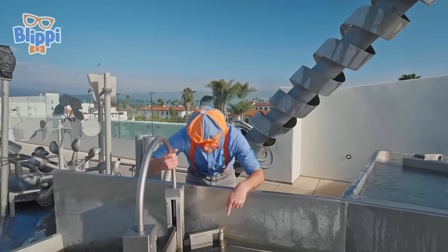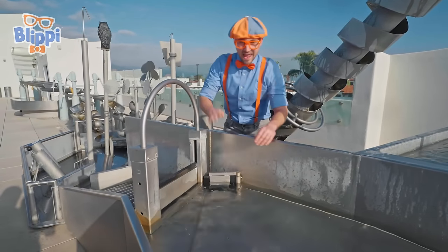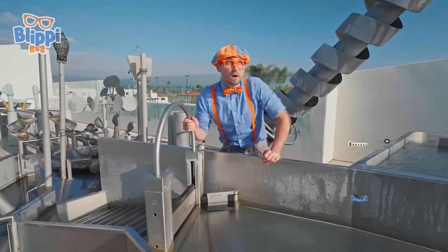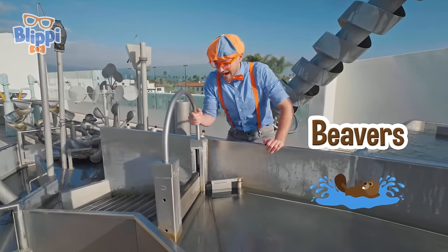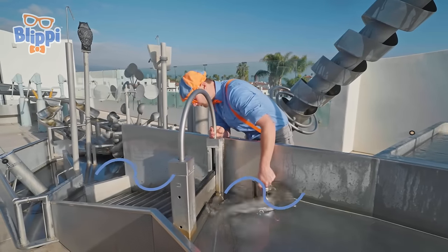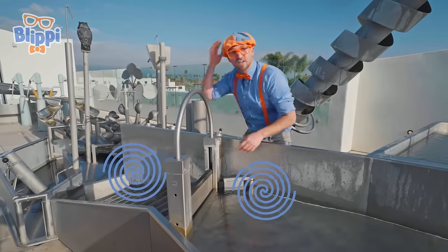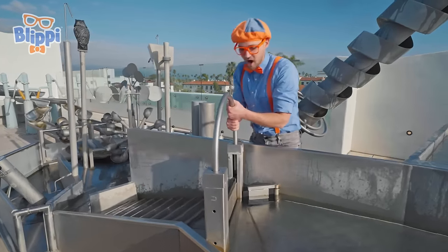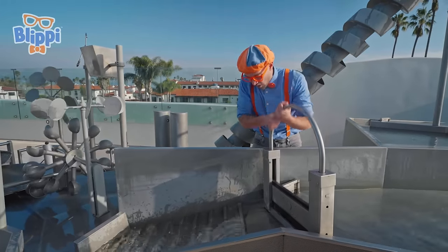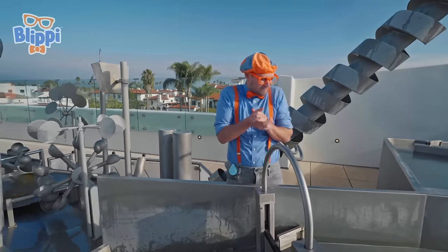Hey, look at this. All this water is stuck because this is in the way and this is in the way. Oh, it's like a dam, you know, like what beavers like to make. Yeah, whoa. All right, let's see what happens when you open this up. All the water just came out. Check it out. Here we go. 3, 2, 1. Yeah, that's awesome. Oh, I'm all wet from the water.